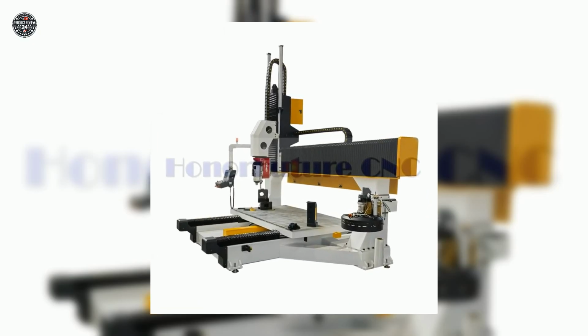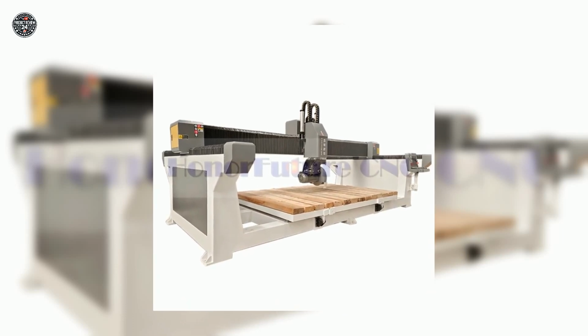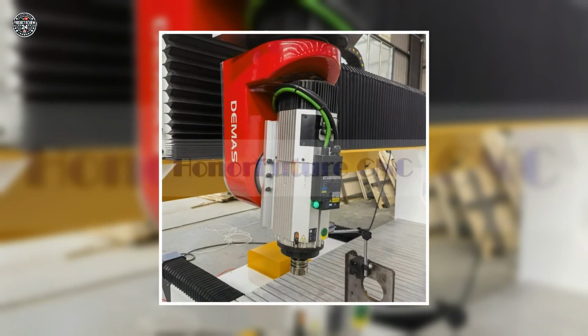The 10 kW spindle, YASKAWA servo motors, and intelligent collision protection ensure smooth, fast, and reliable performance. From luxury furniture parts to automotive molds and advertising signage, this machine does it all.